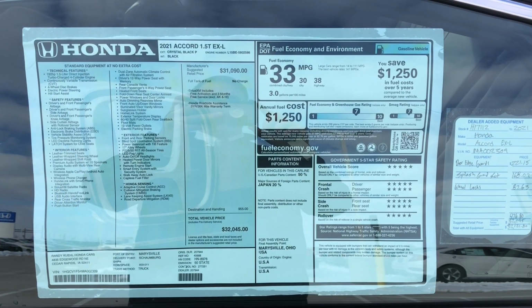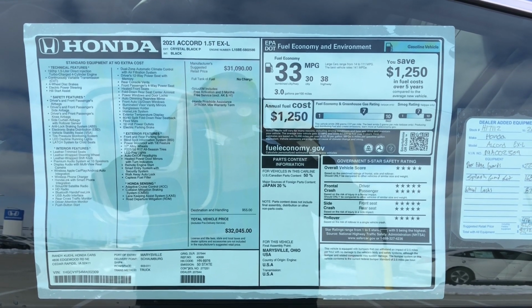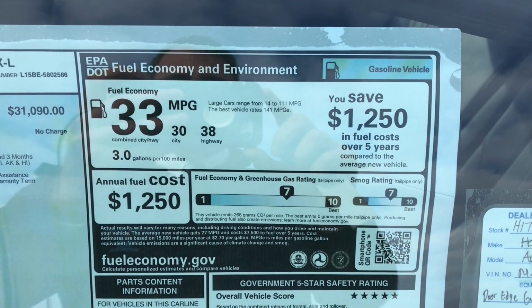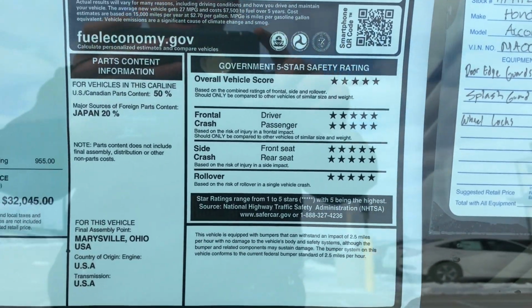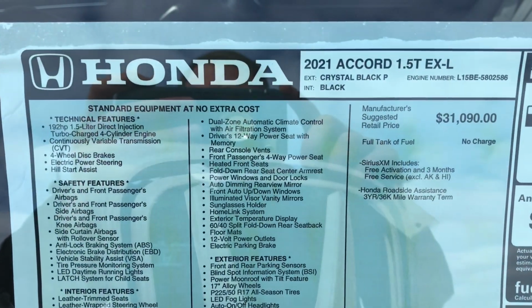Alright, so we're going to start off here at the window sticker. You guys are welcome to pause the video right here to explore on your own, or continue to watch with me and explore. Now up on the top right hand corner it talks about your fuel economy. You got 30 for the city, 38 for the highway with a combined at 33. Down on the right hand corner it talks about your safety ratings, 5 out of 5. Who doesn't love that? Where the vehicle's made, the price point, and then the list of standard features, which we're going to cover today.